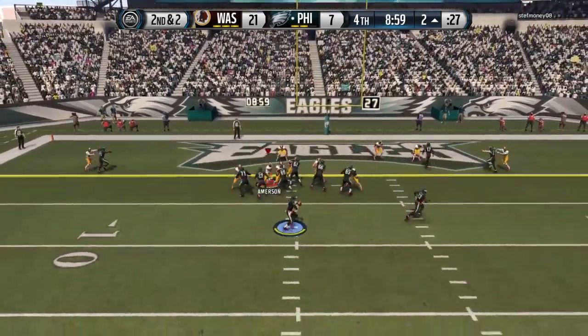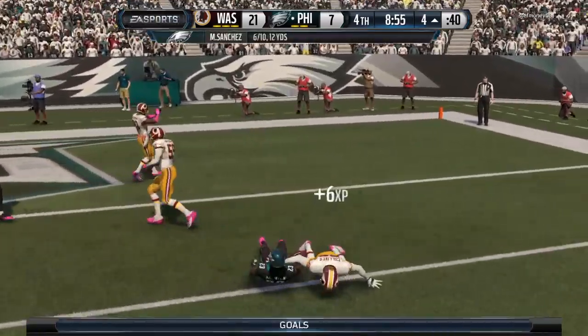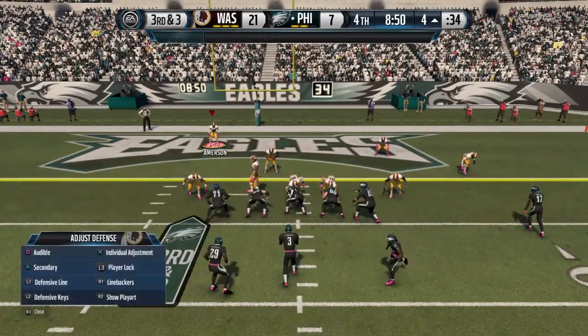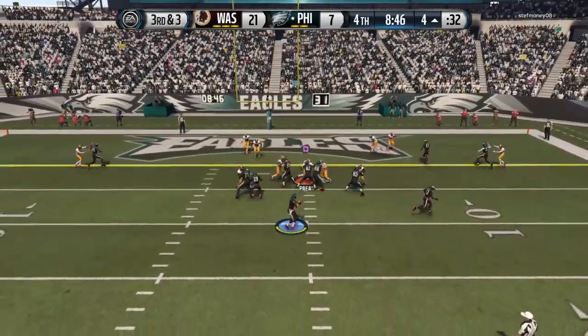The final quarter underway now with this snap. They knock him down behind the line of scrimmage. When you get third goal, a lot of times it just comes down to who's willing to fight the hardest. We'll find out here in a second. All right, here we go. Third and goal from the 3.